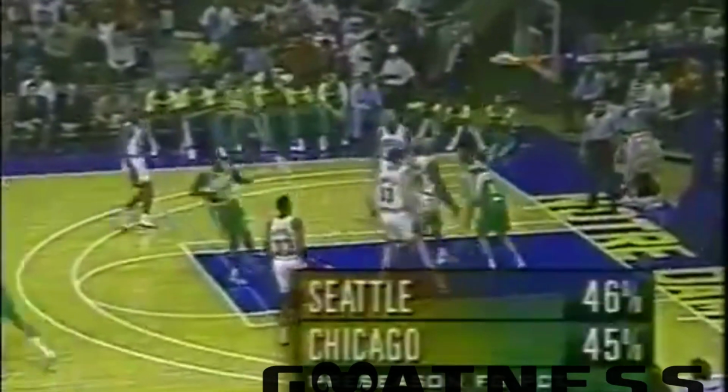101-97. Gary Payton will bring it across the timeline. He's got numbers in the preseason as Detlef Schrempf gets a slant. Finds Scotty. With Schrempf on him, this is a good matchup. Into the corner for MJ.